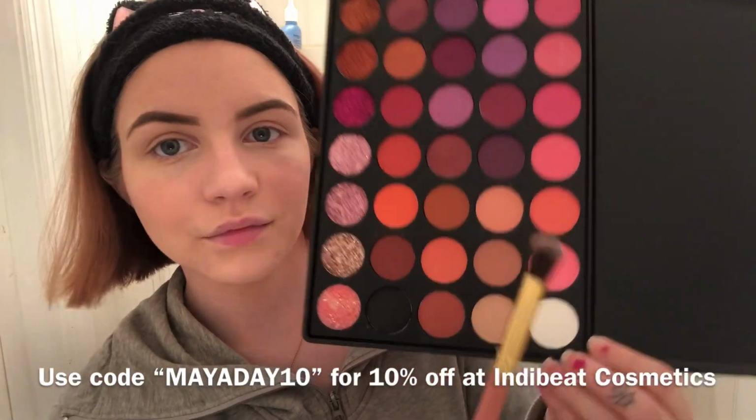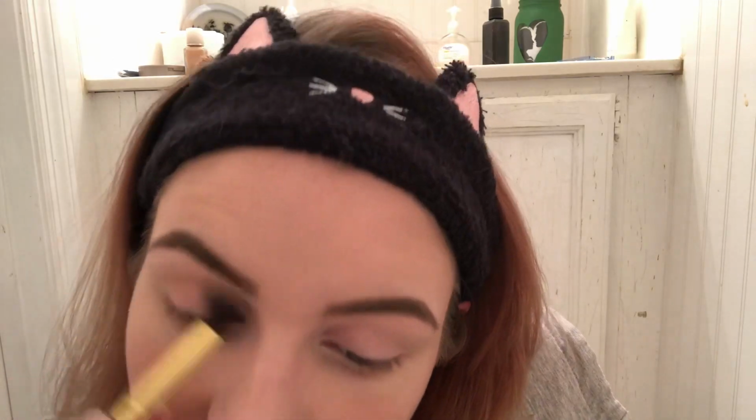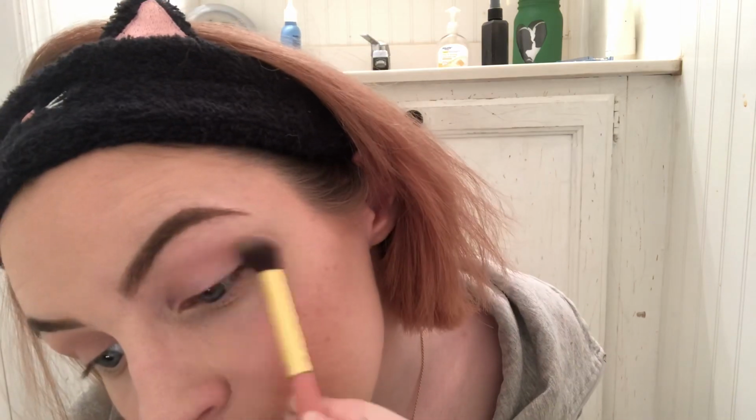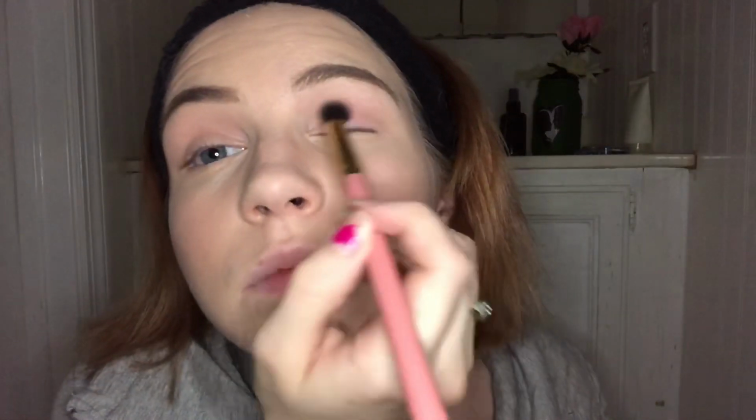I'm first going to go in with this pale peachy shade just as my pale transition color. So here I do switch my lighting because I figured it'd be easier for you guys to see the colors, but I do go in with a darker orange shade to darken up that crease.